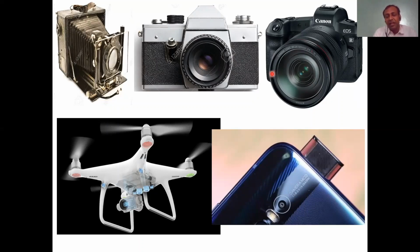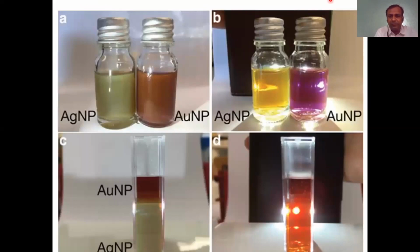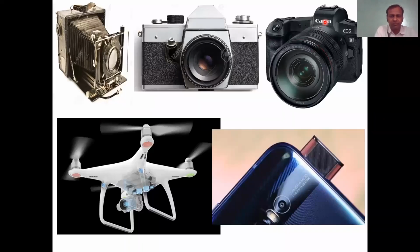Now you can see the news reporters also these days, they are carrying only these smartphones. And they cover the whole story using only this smartphone. Now, how convenient to use these phones instead of big cameras. So these changes because of the nanotechnology. And what are the important factors which cause the change in the technology? These are the few examples which we have witnessed, from this to this. So there are a lot of examples in our day-to-day life that we are seeing.